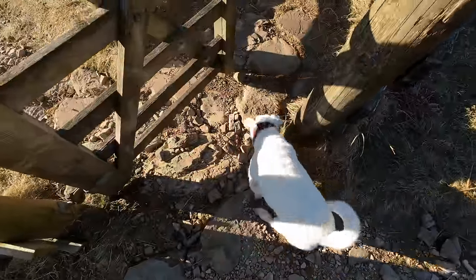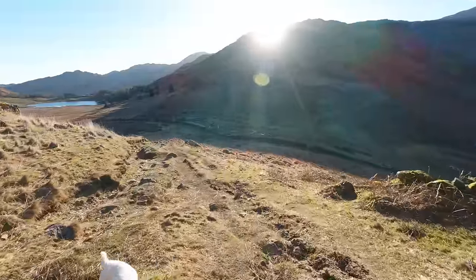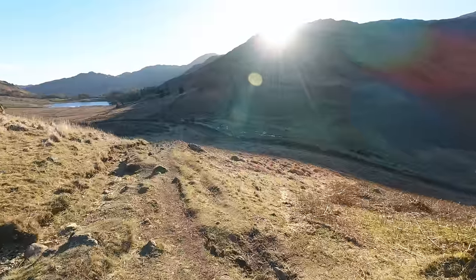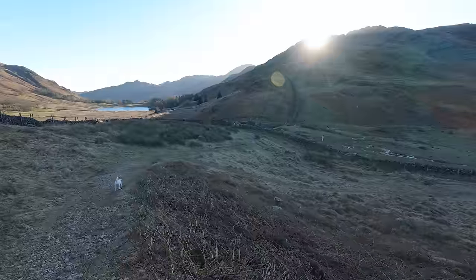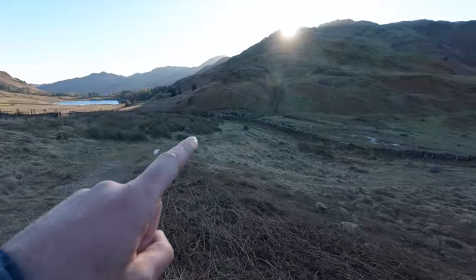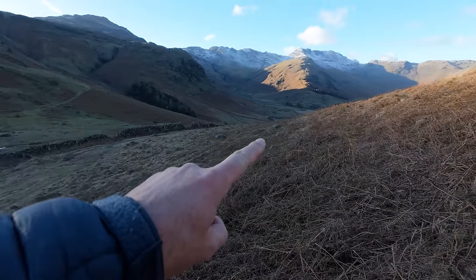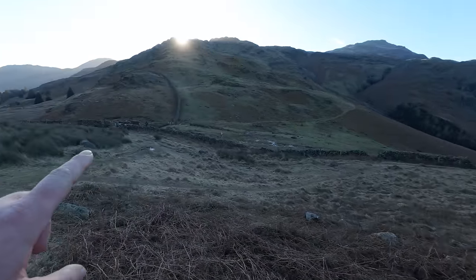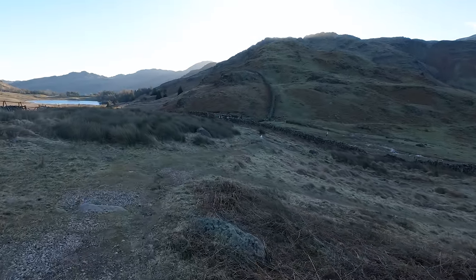Go on then, you go. Here we are. It's kind of hard to see because it's all in shadow. Let me get down into the shadow and I can show you. Well, you'll be able to see exactly where you are then. So you can see Blea Tarn. And hopefully you can see some people there. That's basically where I crossed this morning. So I came up here, that's where we're going down now, into the valley. So we came up and crossed the road and round Blea Tarn.